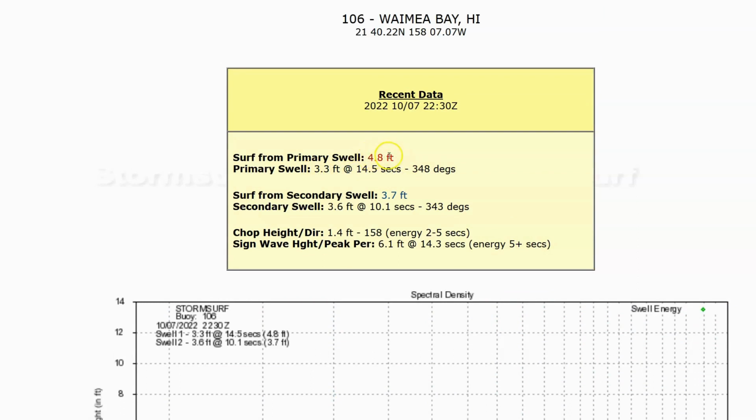Double that, that'd be 9 to 10 feet. Well, it's not 9 to 10 feet. Yes, there are some waves, maybe 4 feet overhead, something like that. But certainly it's anywhere from a couple of feet overhead to a couple more than that. Certainly rideable. This is from a gale in the Gulf of Alaska. Let's go look at those details.